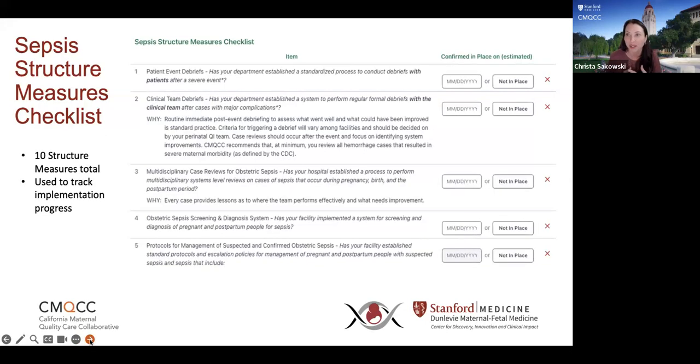So I know, as a nurse, that we love lists and checklists. It just keeps us really organized. In addition, it will help us on the collaborative side be able to see where our hospitals are with the completion and see if there's a common area, a sticking point, that we need to address or where we could offer more support. So that's super exciting on our side.